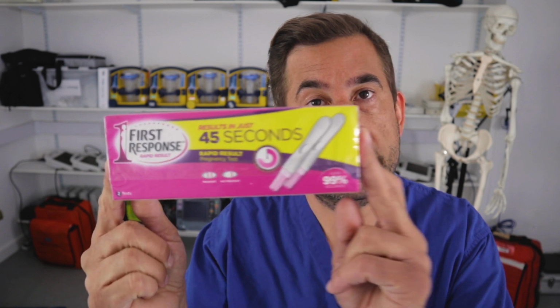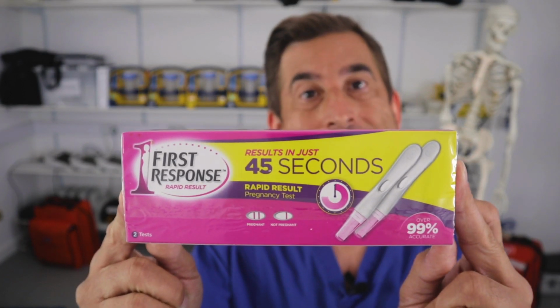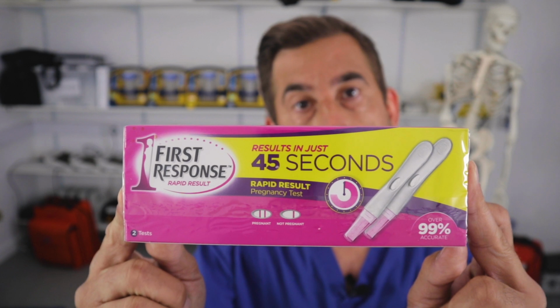The most sensitive test I found on the market is the American First Response Test. Sensitivity 6 milli international units per milliliter, so it should be able to detect pregnancy even a week before the expected period. Does it mean that the most sensitive test is the best? Not necessarily, because you may get lots of false positive outcomes, especially if your patient is on certain meds.